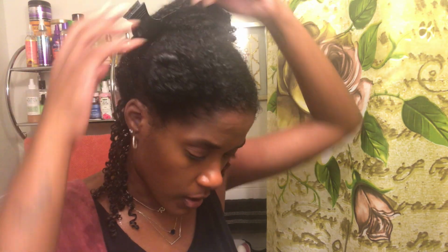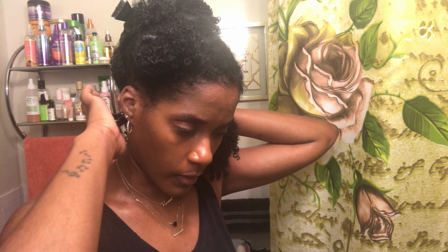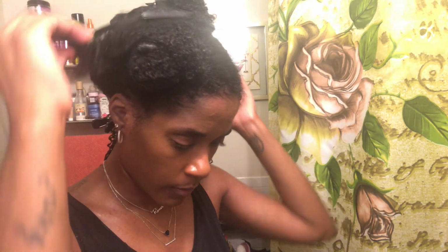So I'm gonna go ahead and move on to the next section that I have right here. Let me get a clip. Got these gator clips at the beauty supply store, because I was definitely in need of some. So I'm just gonna put that to the side and take this small section right here. And basically I'm just gonna do the same step throughout my entire head.